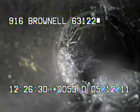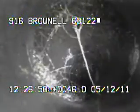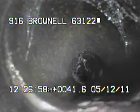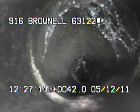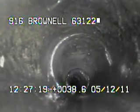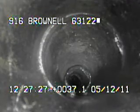Here you can see some water coming into this joint. Here you can still see the red water running through the line. Here, towards the upper right hand part of the screen, you can see the joint is still leaking.